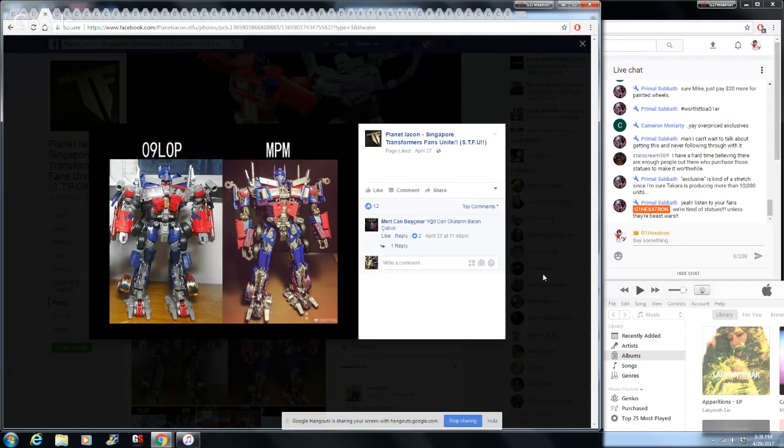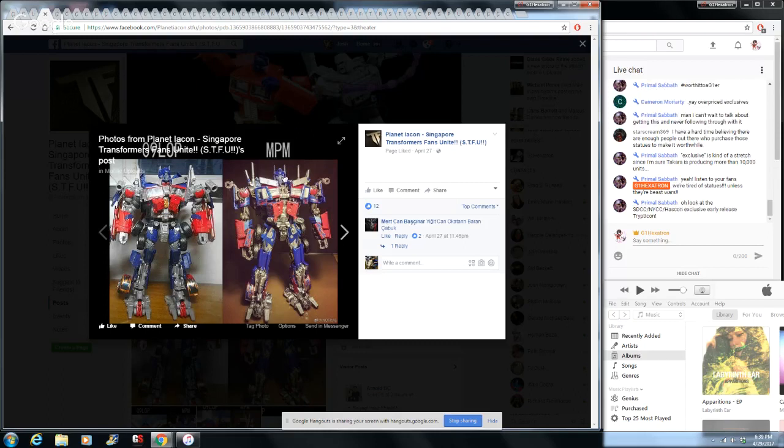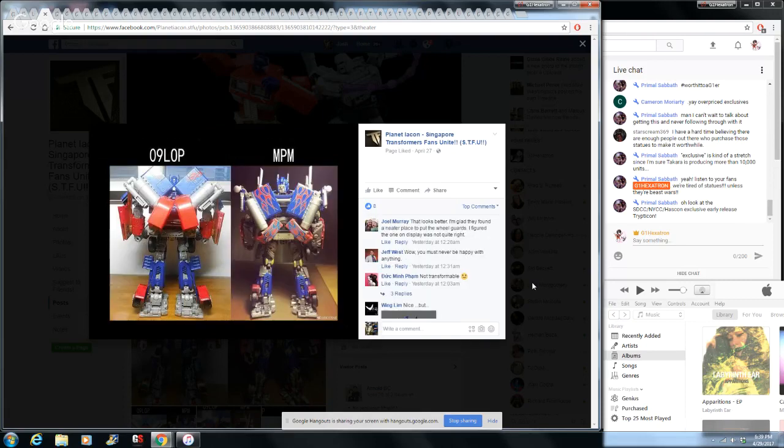All right. So you've got the Movie Masterpiece on the right, and then you have the Dark of the Moon Leader or something like that on the left. All right. Sorry. So you can see the flames are different here. A little bit more detail in the flames. It looks like they maybe changed up the chest some. And you can see the silver paint down here instead of just the gray plastic. Also an improvement on the face. The back pretty much looks the same, I think.